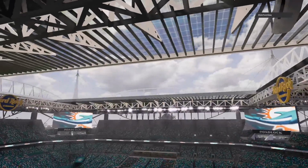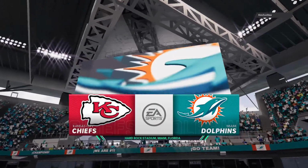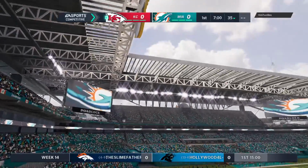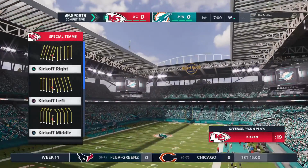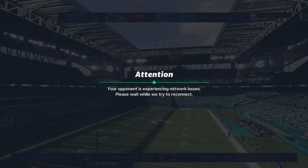From beautiful South Florida, there's a look at Hard Rock Stadium in Miami. The excitement is brewing here in South Florida, as a moment ago the Dolphins starters were introduced to this home crowd. They're fired up as well as they get set to match up with the Kansas City Chiefs.